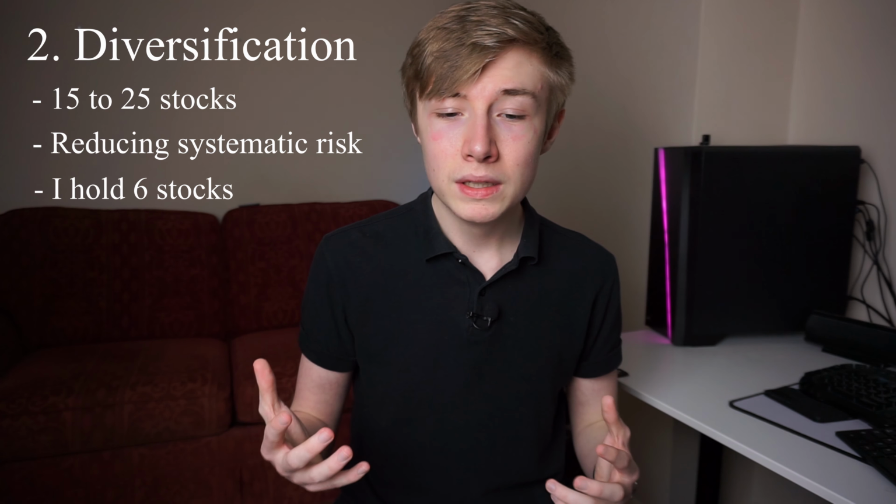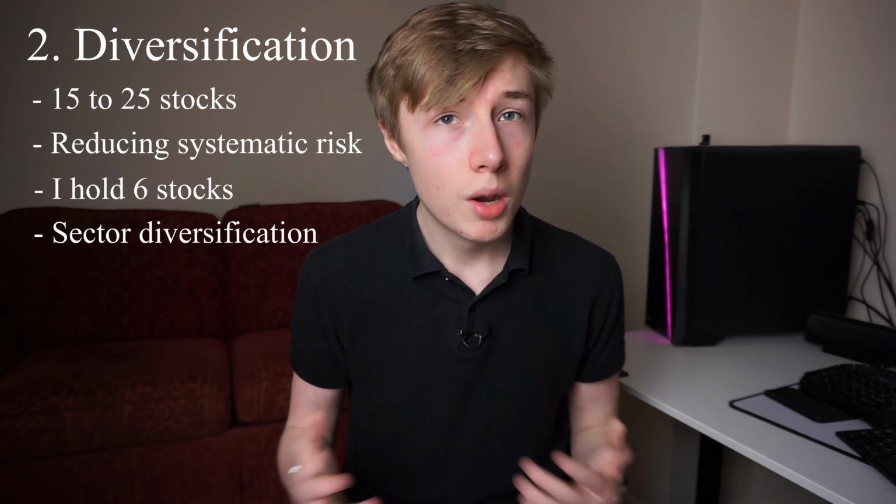An example of this would have been the dot-com crash, which happened at the end of 2001, when famously all of these tech companies were very overvalued and experienced a massive sell-off. A majority of these companies have not reached the peaks they had reached in 2001, and so you would have lost a lot of money back then even if you stayed invested.